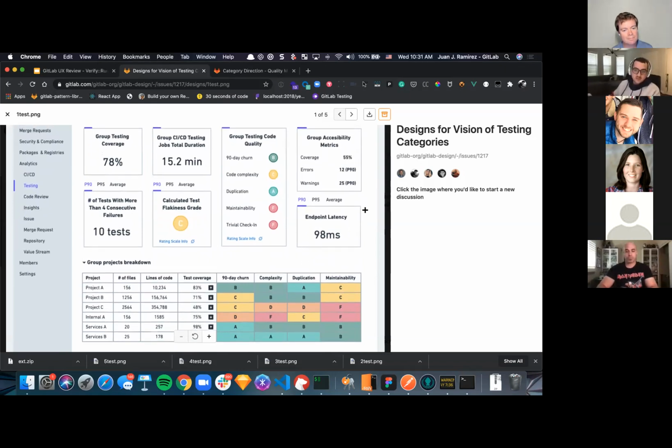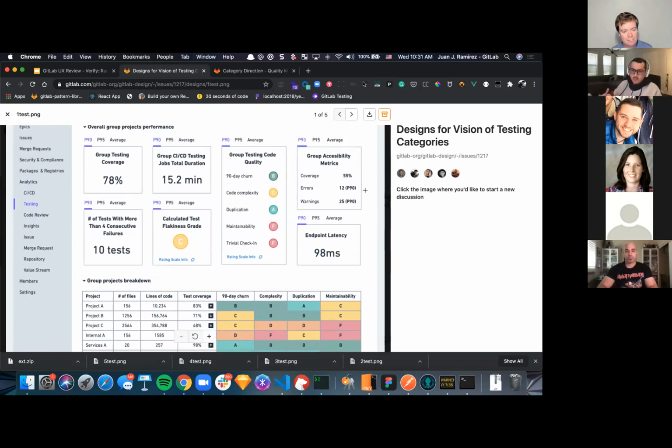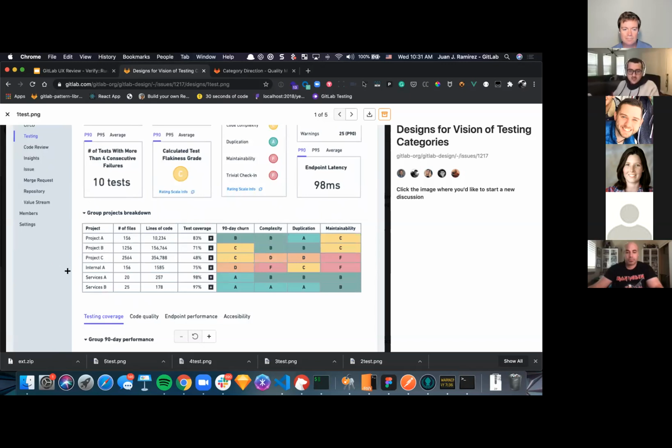We also have accessibility testing in the solutions that we provide. We also want to surface how accessible are the tests, how accessible are the projects. And we also have this concept of web performance and testing latency in endpoints. So we also want to surface that. There's also another concept that I'm exploring here, which is group projects breakdown. So seeing this data per project and seeing how your test coverage is changing through time, if it's improving, if it's decreasing, and just seeing those scores across your different projects.